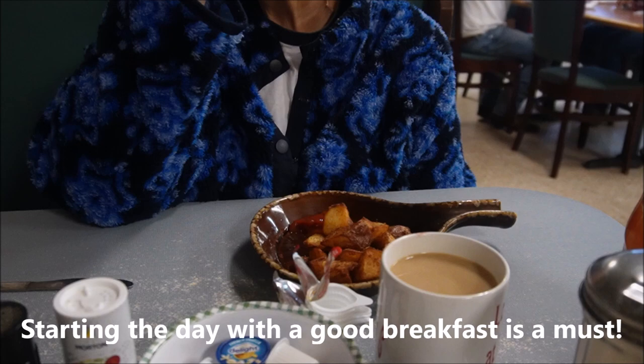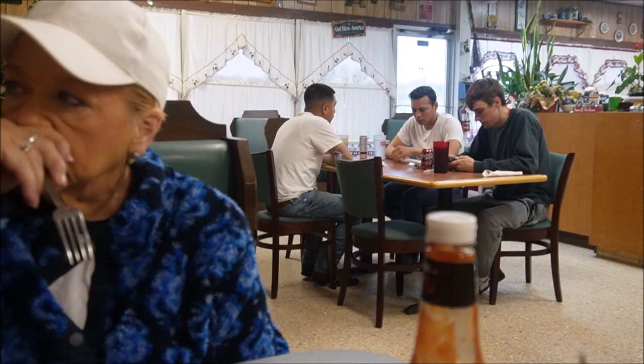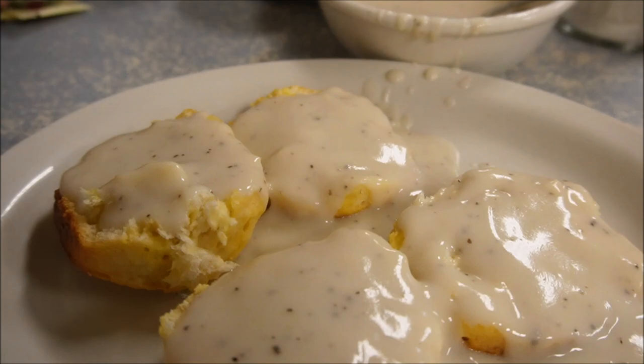The weather is really kind of nasty outside. They're saying it's going to rain today, but I'm not really quite sure. I wouldn't put odds on it really going to. But we're going to have some breakfast, pick up some stuff, and we'll be on our way.